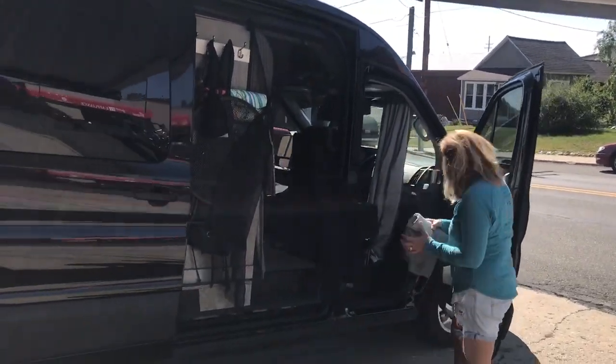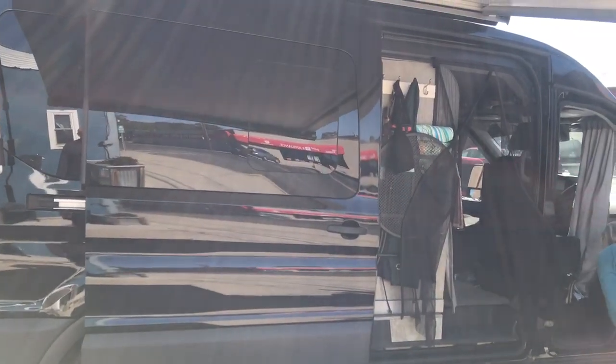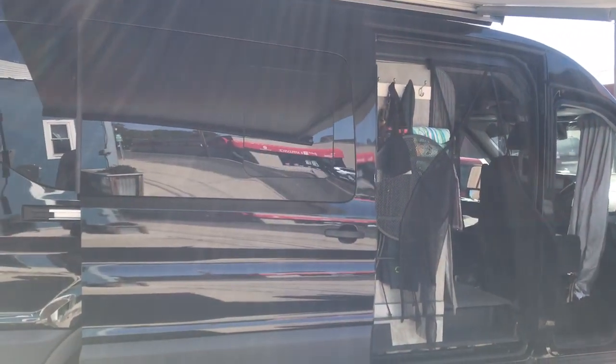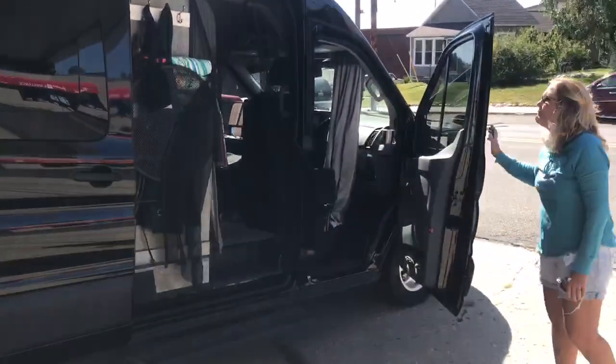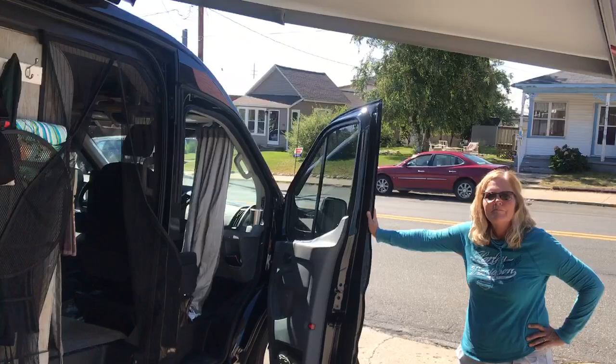But like I said, when we went around building this, there were two important things, and that was our food and our bed. And I kind of laughed that this bed is probably better than our bed in our house.